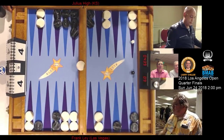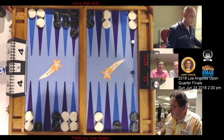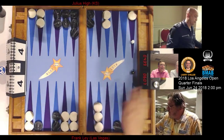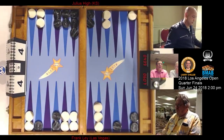So now, what's the direction they're going? Oh my gosh, it's hard to tell sometimes. Another back game. Look at the brittleness of White's position. It's just cracked. They call that TMP, don't they? Yeah, too many points. Or TWP, the wrong point. Oh, I like that. I hadn't heard that before.